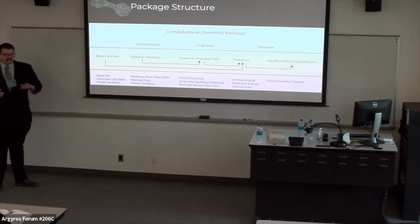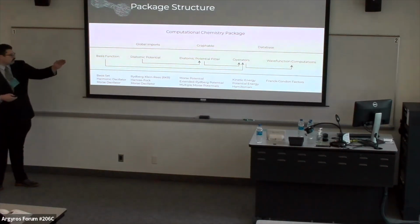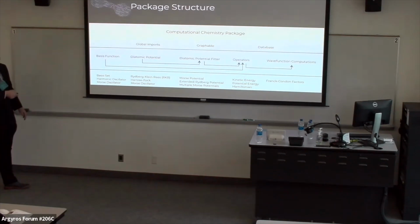From there, we get into the middle part of the cake, which is more of the computational chemistry theory. I abstracted it out into logical units so the computer knows how these objects interact with each other. And all these objects, of course, will pull from the three bases at the top. And generally, any computation will start with a basis set made of basis functions and atomic potential, which you'll eventually fit.